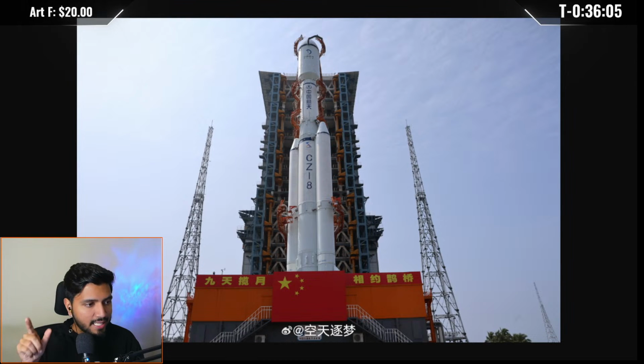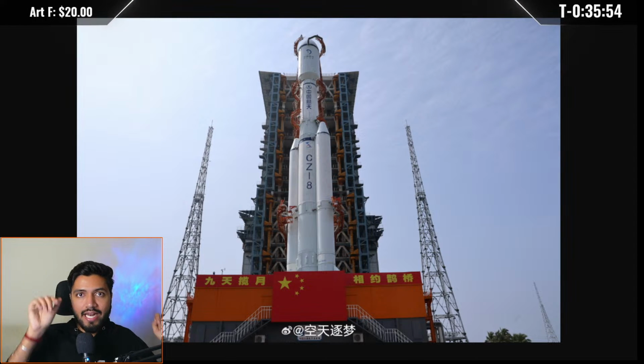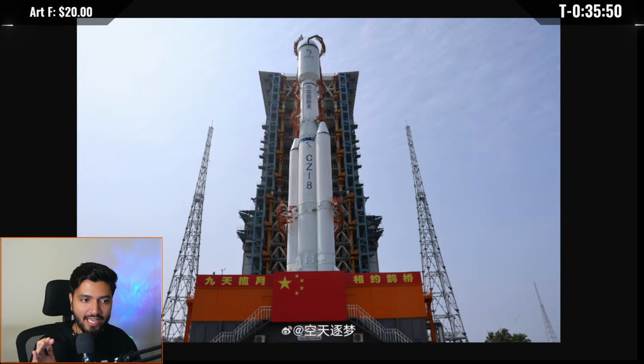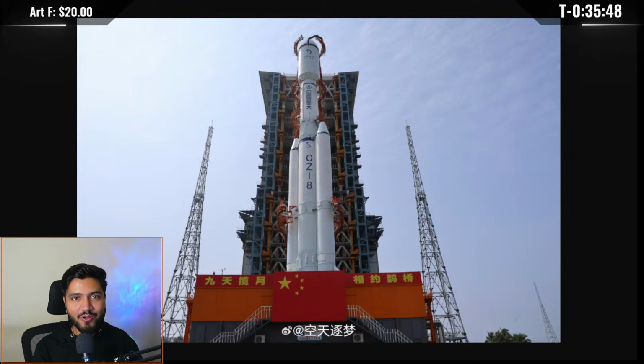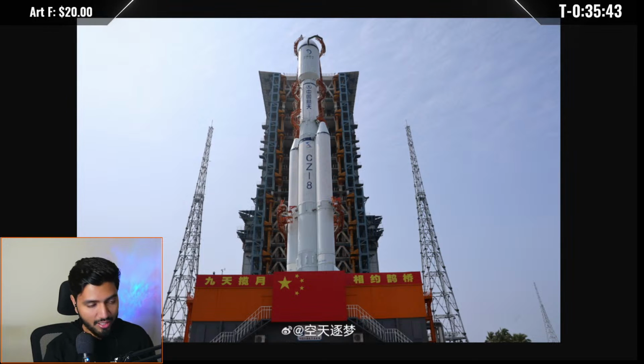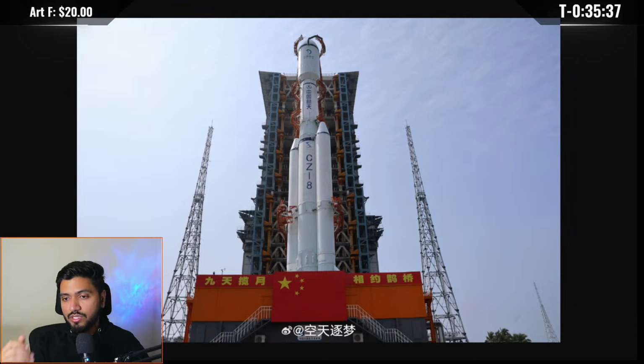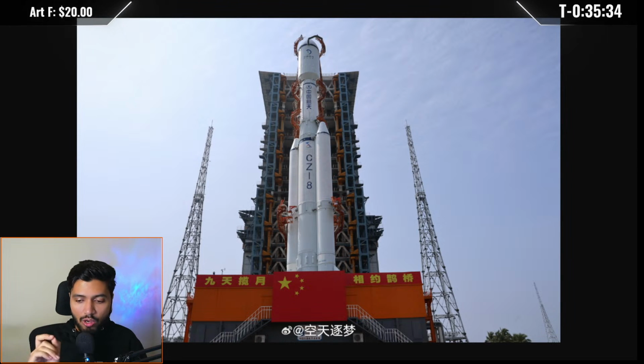So this is the CZ-8, which is nothing but the Long March 8, and to be honest, the rocket which you are looking at right now is going to be the SpaceX of China, because this is going to be a reusable rocket in future. Right now they are not reusing it, but this is going to be a rocket which is going to be reused in the future. And this is a Long March 8 rocket.